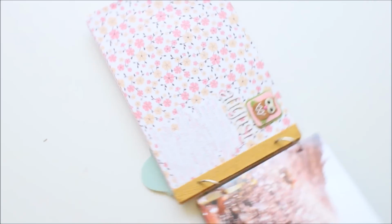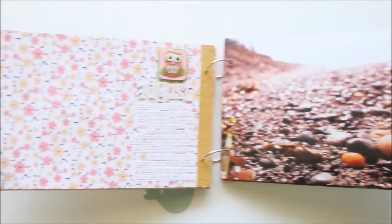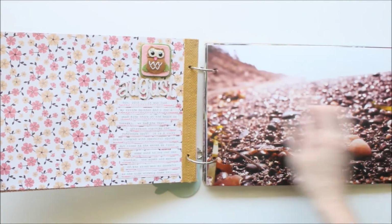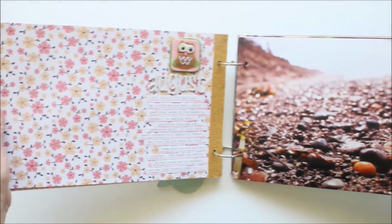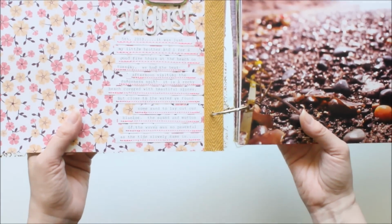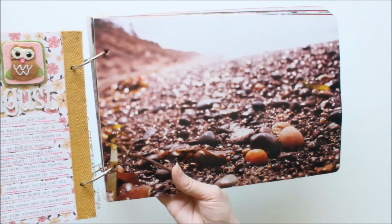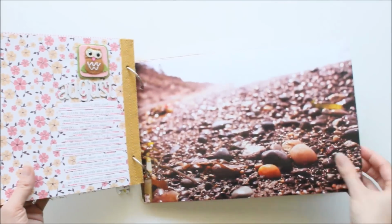And then here's the next one. Some of them I have vertical and some I have horizontal, and you can tell I really didn't have a preference. I liked both. This one, again, I used some, I believe, grosgrain ribbon, and then some pretty paper, and I started out my journaling with the thickers, and then typed it up, sewed it on, added the little owl embellishment, and then my big photo.